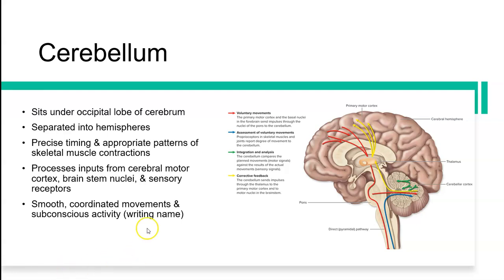Next, we'll move into the final major brain area, and that is the cerebellum. So the cerebellum sits under the occipital lobe of the cerebrum. It is the second largest part of the brain. It is also divided into two hemispheres. It coordinates the fine movement of skeletal muscles and stores memory of things that have a pattern of movement, such as playing piano or riding a bicycle.